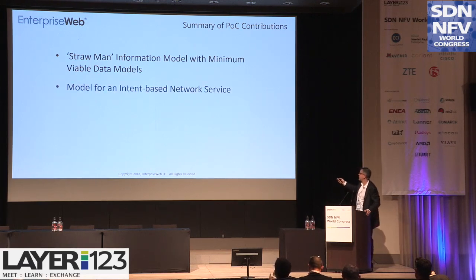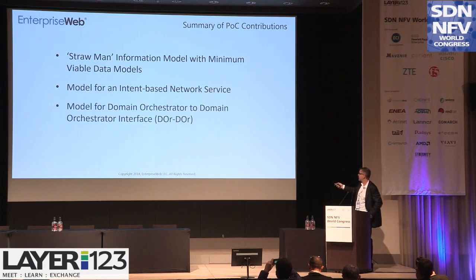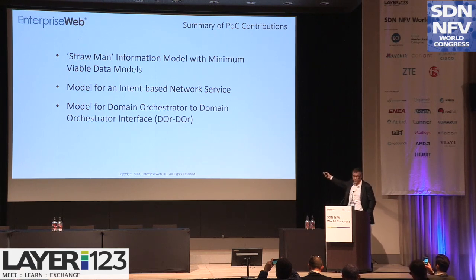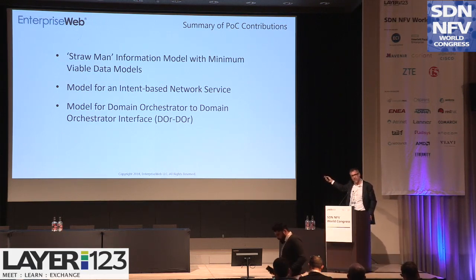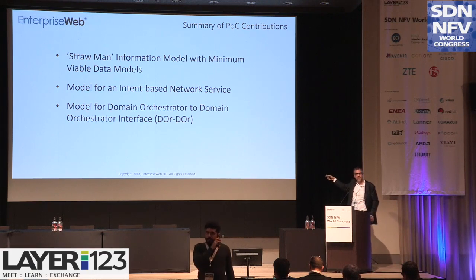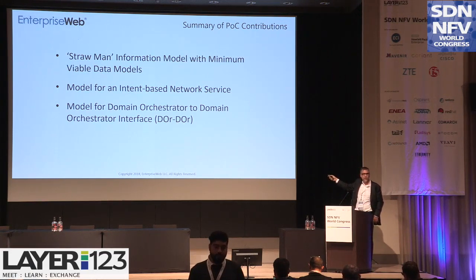So we've already made a whole set of contributions, including a strawman architecture, a model for intent-based network service, and a model for domain orchestrator interfaces. This is interesting, because anybody who's familiar with ETSI NFV MANO or MEF LSO will see there's sort of a gap in the controls between those two. ETSI MANO is pretty thin, and MEF LSO is targeting another layer.